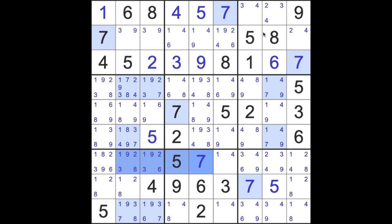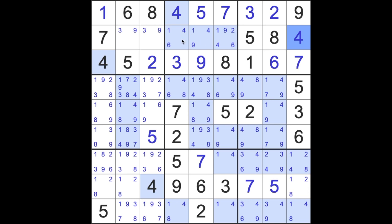Right, now up here we've got four already, so this has to be simply a three. We've got three and four, so this is a two, this is a four here. Get rid of candidate four across there, and this is a single two. This is the only two available, so two's got to be there. Nine we've got, in fact, so that's our one, and that's our six.